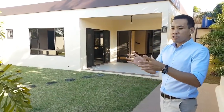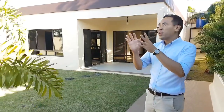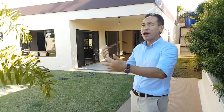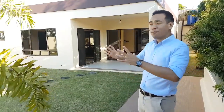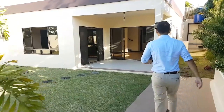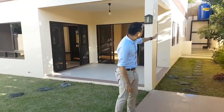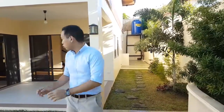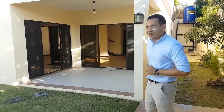Just as an additional note, this is a very rare property because the size of this lot is more than 500 square meters, and any developer could easily just make 500 square meters into 2, 3, or even 4 townhouses or 2 or 3 houses, but the developer chose to make this very unique property. So if you really like big spaces, this is a great property to take a look at. So going there, you can see that there's a big space here at the back towards the water tank, and we have an open porch veranda area here as well.